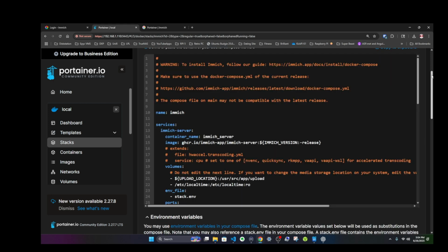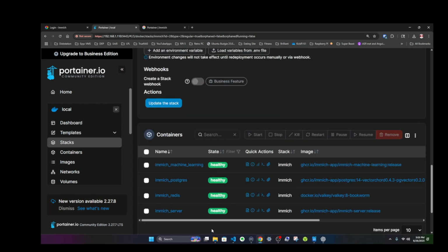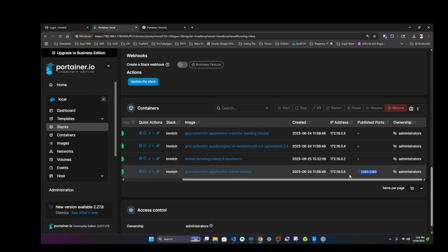Okay, so after that is done, we'll go down to, in your case, it's going to be deploy stack. You want to click on deploy stack. And you'll notice on the bottom here that everything is healthy. This is what you want. They'll start out as yellow, it'll say starting, and then when it's done, it'll say healthy if everything is good. And you also want to make sure that under the Immich server, you get a published port number when it's done. If you don't, then there's a problem.